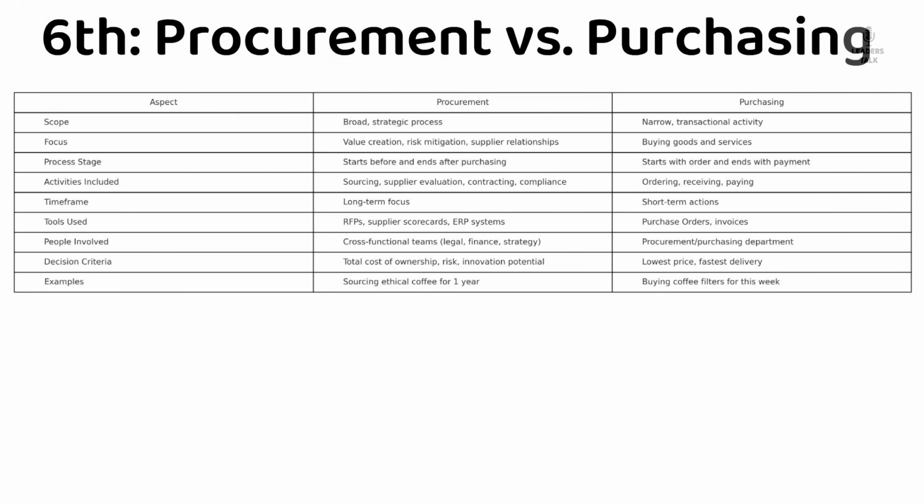Scope. Procurement is a broad, strategic process, while purchasing is a narrow, transactional activity. Focus. Procurement emphasizes value creation, risk mitigation, and supplier relationships, whereas purchasing is focused on buying goods and services. Process stage. Procurement starts before and ends after purchasing, while purchasing starts with the order and ends with payment. Activities included: procurement involves sourcing, supplier evaluation, contracting, and compliance, while purchasing includes ordering, receiving, and paying.